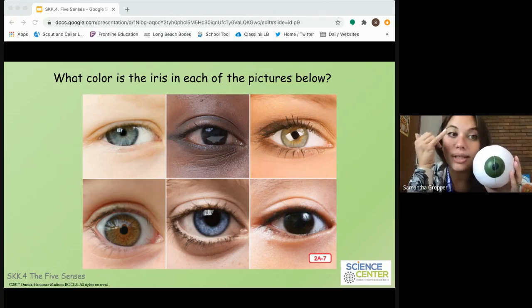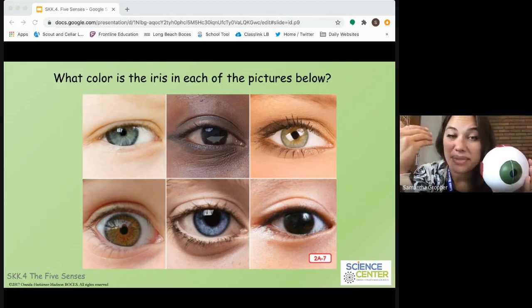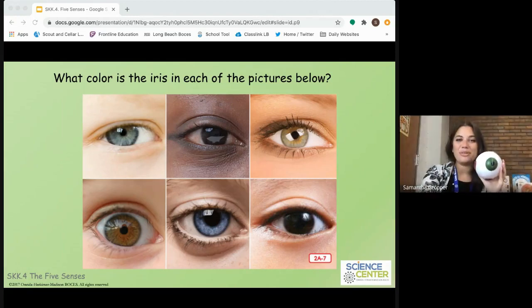That black circle in the middle of everyone's eye, that's the same for everyone, that's the pupil. And that is where the light comes in so that you can see. So that black part right in the middle is what helps you see because that's where the light goes in. And the colorful ring around it, that's the iris. And sometimes people have different color irises, and that's something different in all of those pictures.